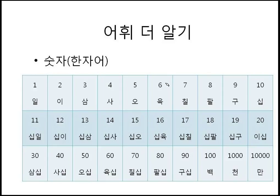Okay, let's see more vocabulary, which is about the Sino-Korean numbering system. 숫자 is number, 한자 is Chinese word. This word is from Chinese. 1, 2, 3, 4, 5, 6, 7, 8, 9, 10, 11, 12, 13, 14, 15, 16, 17, 18, 19, 20, 30, 40, 50, 60, 70, 80, 90, 100, 1000, 만. In Korea, we use the 만 system instead of the 천 system, which is used in Western countries.